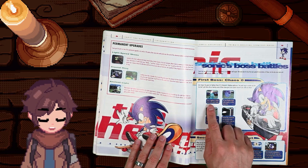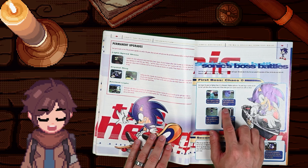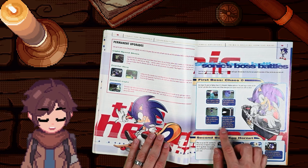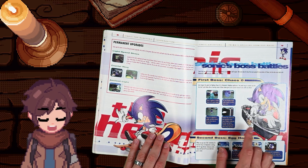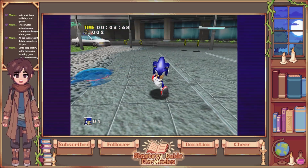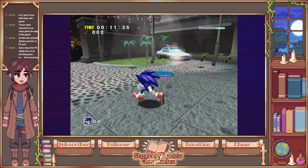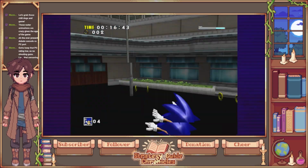So here we go. Chaos Zero appears in Station Square as the game begins. Use your homing attack on the creature striking from above. Chaos Zero is reduced to a puddle, then reforms. Hit him 3 times to defeat him. Between your second and third attack, Chaos Zero climbs a high pole. Run back and forth to avoid the extending limb until he drops down. All right, we have 2 rings. And let's go ahead and there we go. And 1.